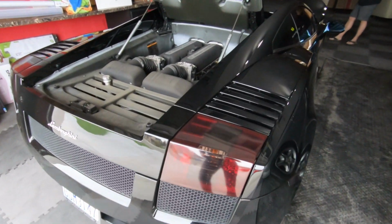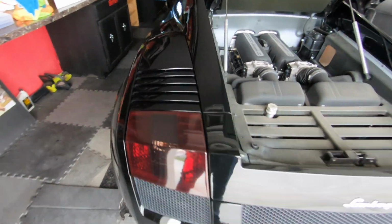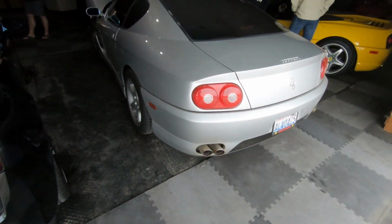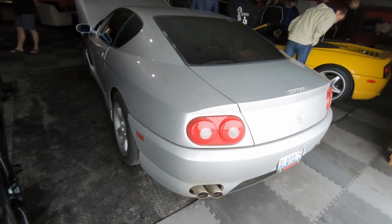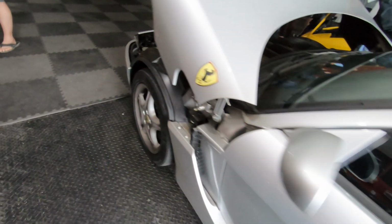And we got a Gallardo here. And I forget what this model of Ferrari is called, but it's also like an older, pretty rare car.